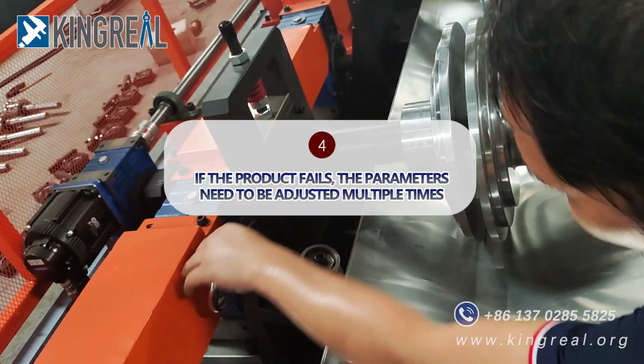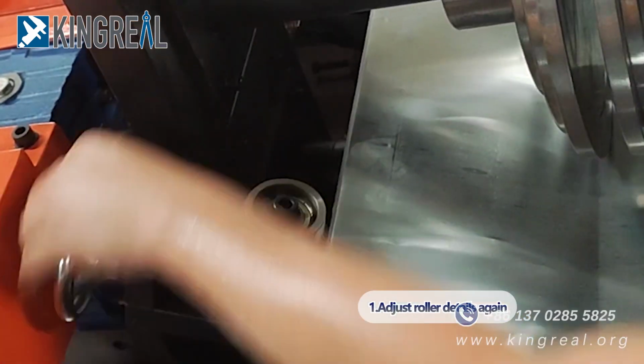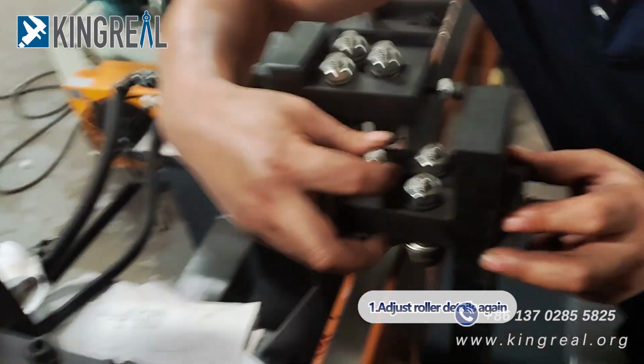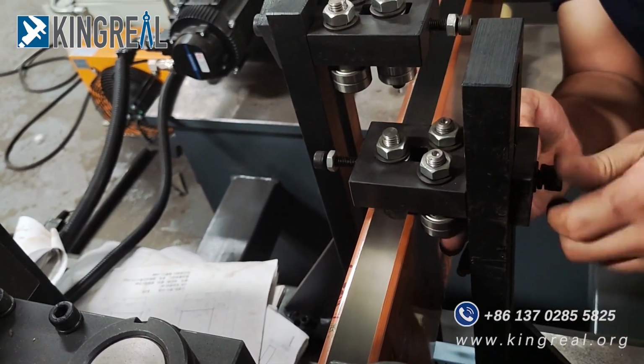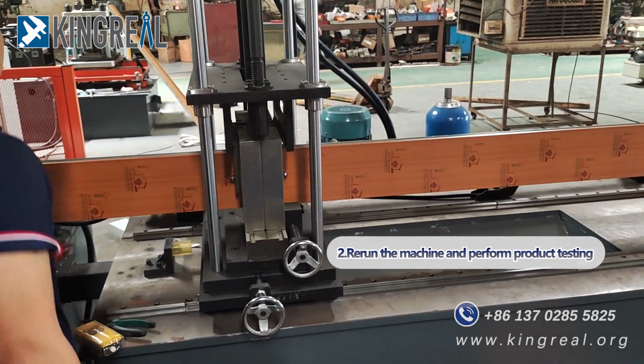If the product does not meet the standard, the operator will continue to debug the equipment and may need to adjust the position, speed, pressure and other parameters of the cutting knife until the product meets the standard requirements. This may require multiple debugging and iterations to ensure that the equipment can stably produce products that meet the requirements.